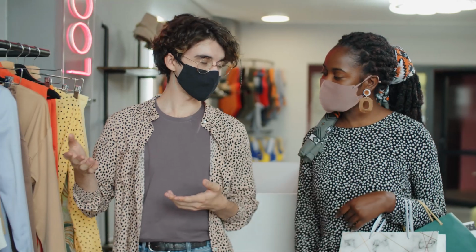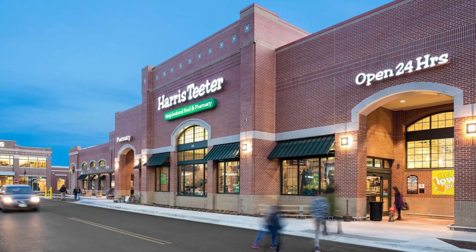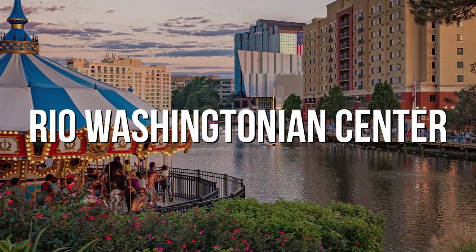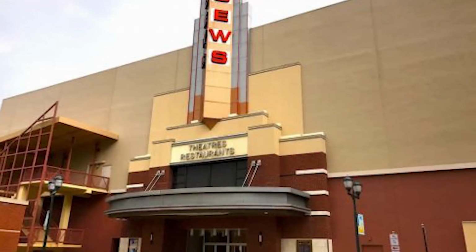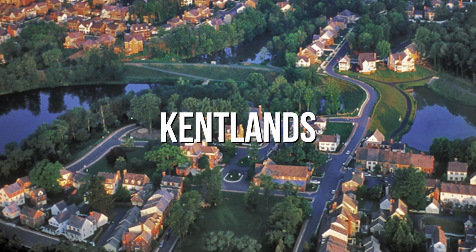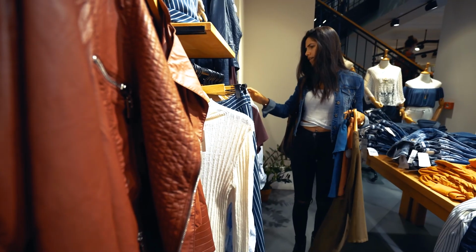Which brings me to my next pro about living in Darnestown, Maryland, which is although you don't have a central shopping area, you really are close to several of them, including Downtown Crown, a newer development with grocery stores, restaurants, shops, and a gym; the Rio Washingtonian Center, which has a cute little lake where you can take out paddle boats with the kids and enjoy all of the restaurants, movies, shops, and big box stores such as Target and Dick's; as well as the Kentlands, a more established neighborhood with a movie theater, tons of restaurants and stores, and a Whole Foods. So even though it feels more remote than its neighbors, you still are very close to so many amenities, which is really convenient.